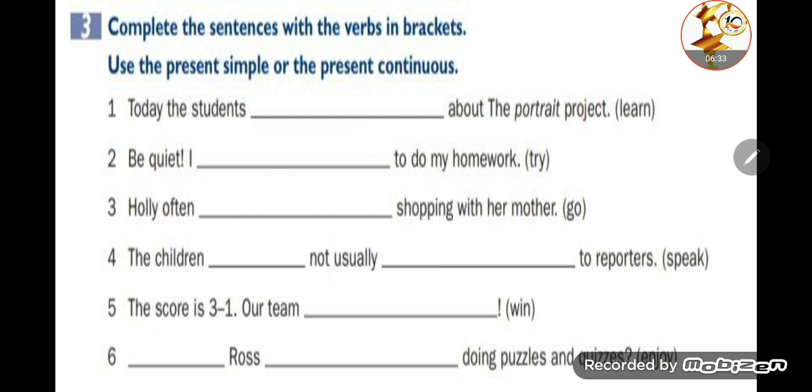طيب, today the students about the portrait project وعندنا الفعل learn وعندنا هون today قلنا هي present simple or present continuous. Is it a keyword for present simple or present continuous? Of course present continuous. So today the students, وبما انه students جمع بنستخدم R. Today the students are learning about the portrait project.